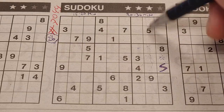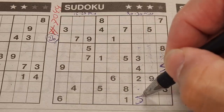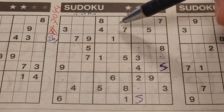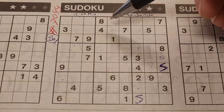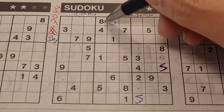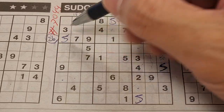5 in the last column, 5 in the column next. On that column, the only 2 places left for the 5 should be here or there. We see a 5 in this row, no 5 there. 5 should be there. 5 in this column, 5 in that column, so the column between, the only 2 places left for the 5 should be here or there. We see a 5 in the second row, no 5 there. 5 should be there. 5 in the first row, 5 in the second row, so the third row, only place left for the 5 should be there.